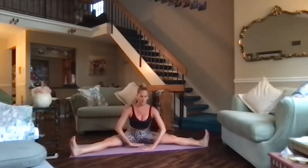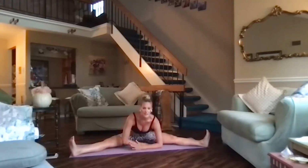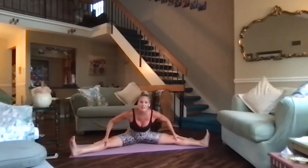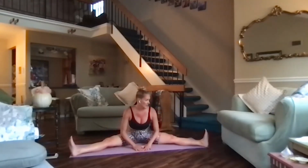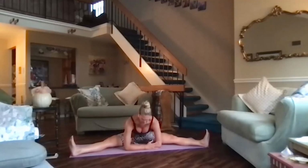So we're just going to come forward, give yourself a nice inner thigh stretch here. Dropping the elbows to the floor, taking your time. So when you're in this position, make sure the knees and the toes aren't rolling forward when you're here. Keep it up toward the ceiling. Good job. Don't worry if you aren't super wide in your second position. Doesn't make a difference.